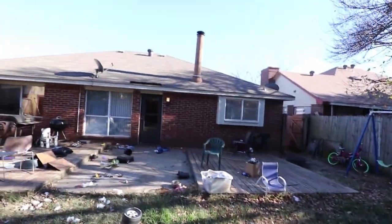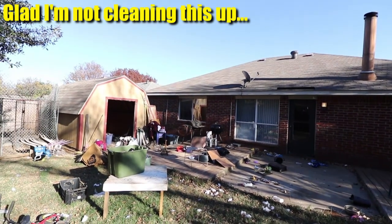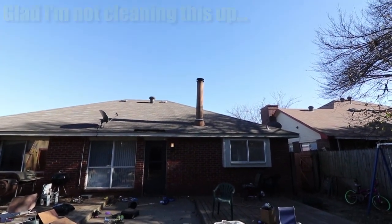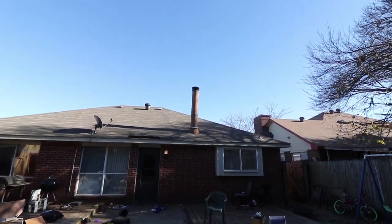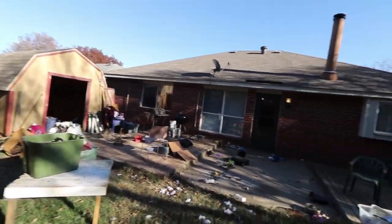And here's the back view of the home. So that roof looks a little warped. Maybe there's something wrong with it. I'll definitely have to check it out. But other than that, that's sort of the house right here.